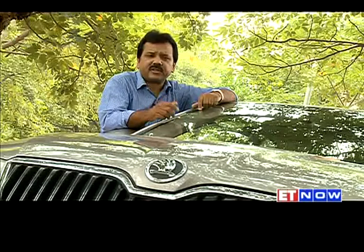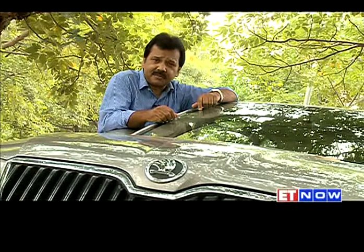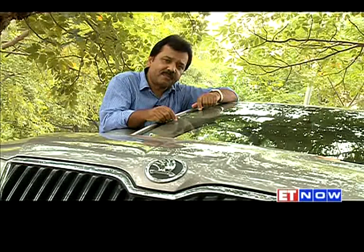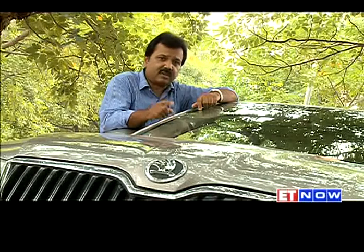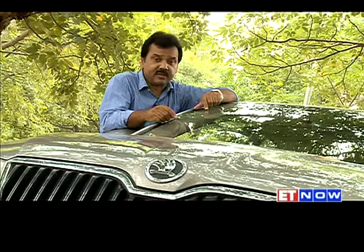But a word of caution here, Skoda in the past had many problems with its dealership and spare parts were exorbitantly priced. So before you decide to park this in your garage, do check it out at your local dealership. But with the new management team in Skoda, things might have changed for the better.